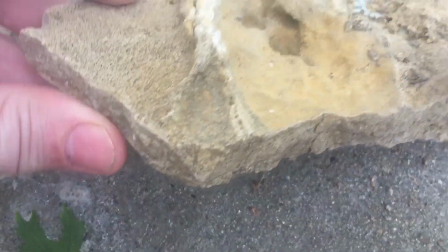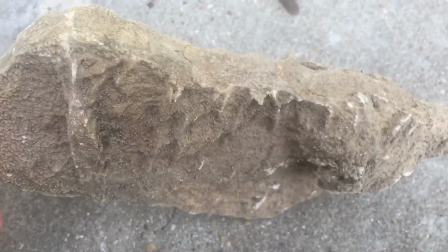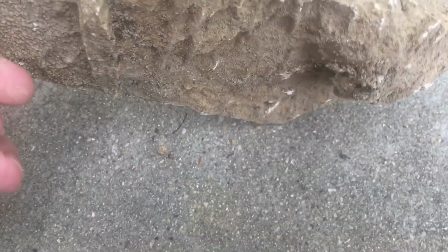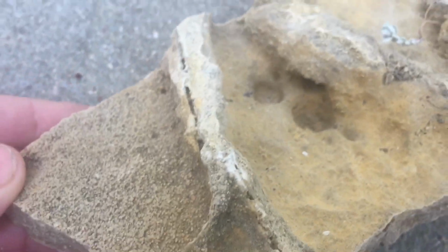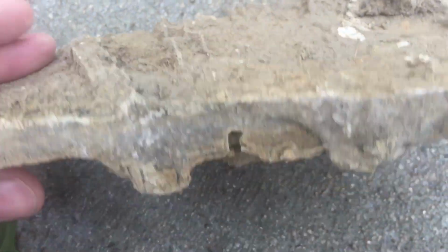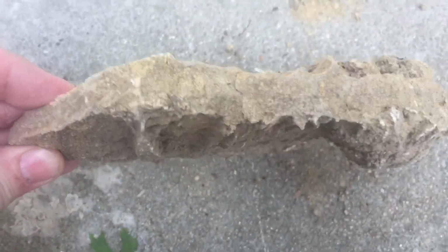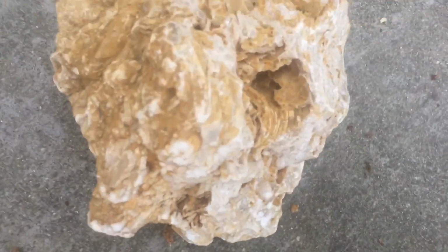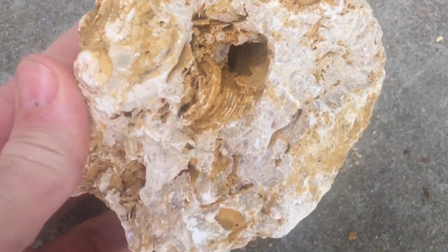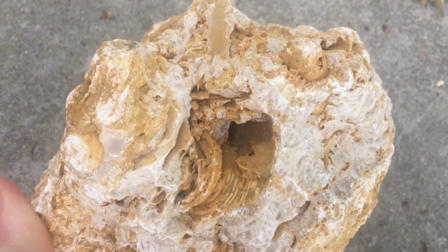What I liked about this is this vein. You can see the veins going through the rock. So what it looks like is just charge separation to me. You can give me your opinion, but I like that nice little chunk. This is one of the last rocks I found. Again, lots of biolife in this limestone.